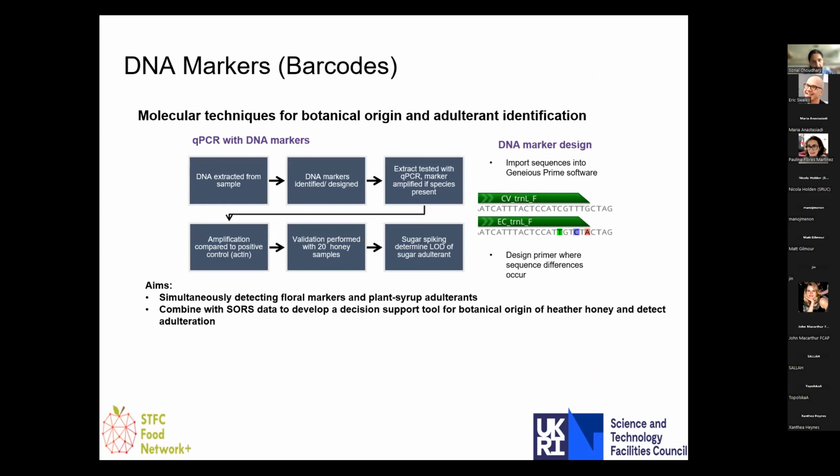The other method that I'm using for honey authentication is DNA markers. This can be used either independently of the SORS method or in conjunction. It can provide an additional level of certainty for the results. What we're trying to do here is find DNA barcodes that will be unique for a particular plant species. This will enable us to do the botanical characterization. And also we're trying to develop DNA markers for plants that are routinely used for adulteration. Corn syrup, for example, rice syrup, sugar beet syrup, these are common adulterants that can be found in honey. So we're trying to create novel and unique barcodes which we can use to say whether the honey has been adulterated or not.